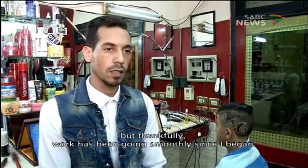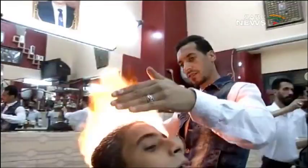Every day, a string of customers, mostly young people, have come to Hanafi's barbershop in Shubra Al Khaimah to catch fire.